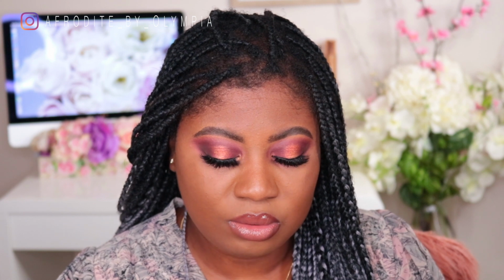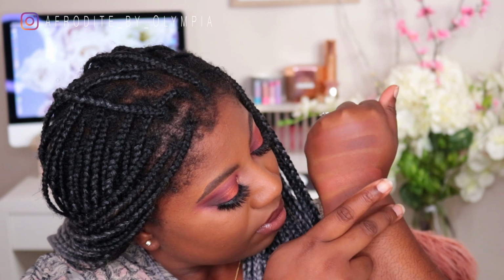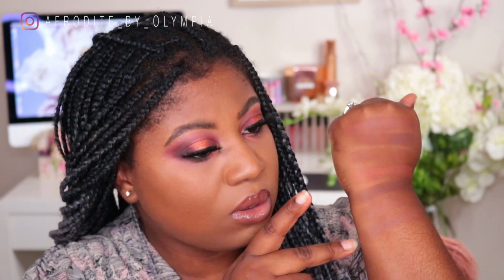Okay, this one is another affordable one. This is the e.l.f. Aqua Bronzer in the shade Bronze Violet. It's like a gelée, gel to powder formula. Dries down to a powder. I don't know if you can see it, but it's right there.